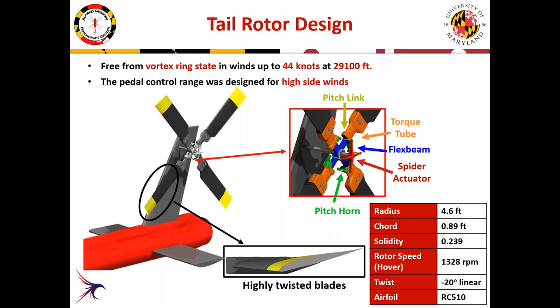The required power to hover at high altitude had a very big impact on the overall weight and size of the rotorcraft due to the engine lapse rate. Therefore, the tail rotor also had to be very, very efficient in hover. For this reason, unconventional blades with a twist angle of minus 20 degrees were designed.